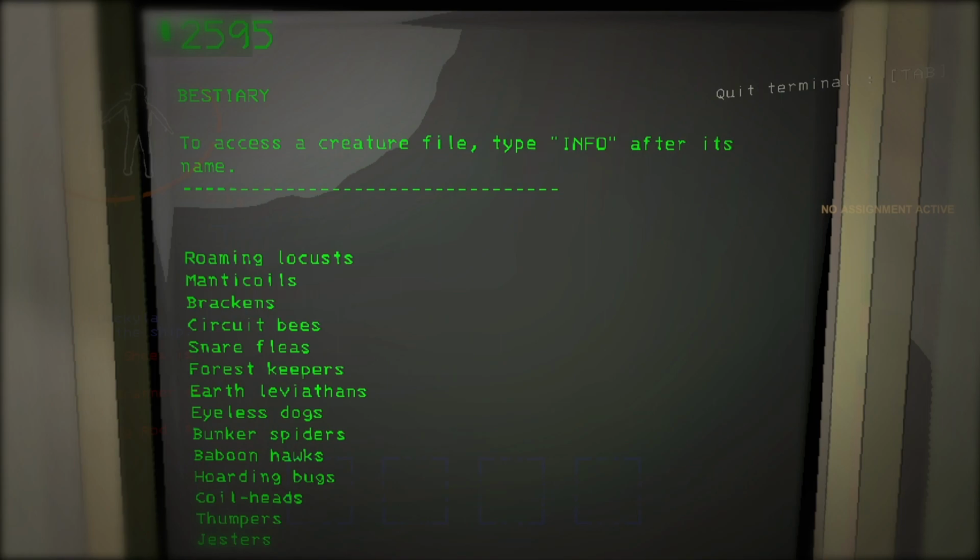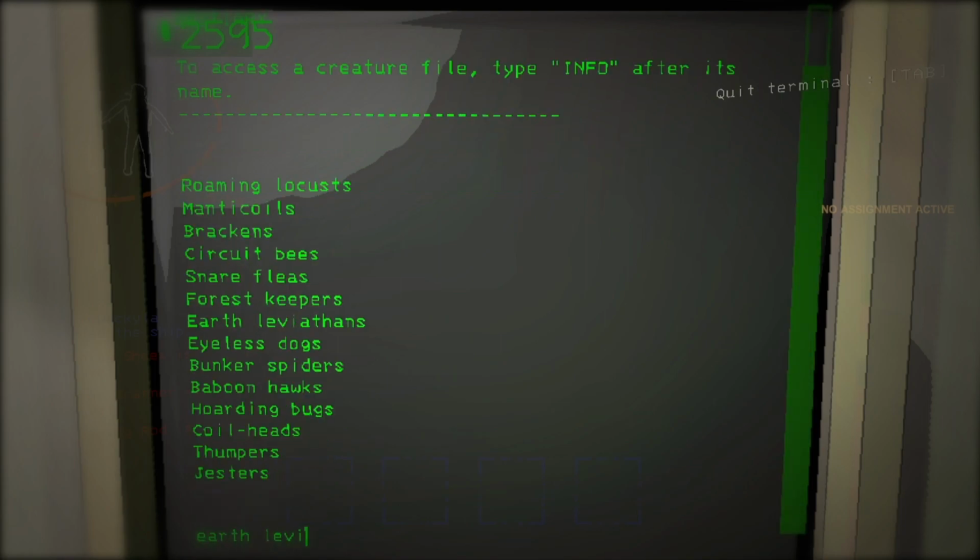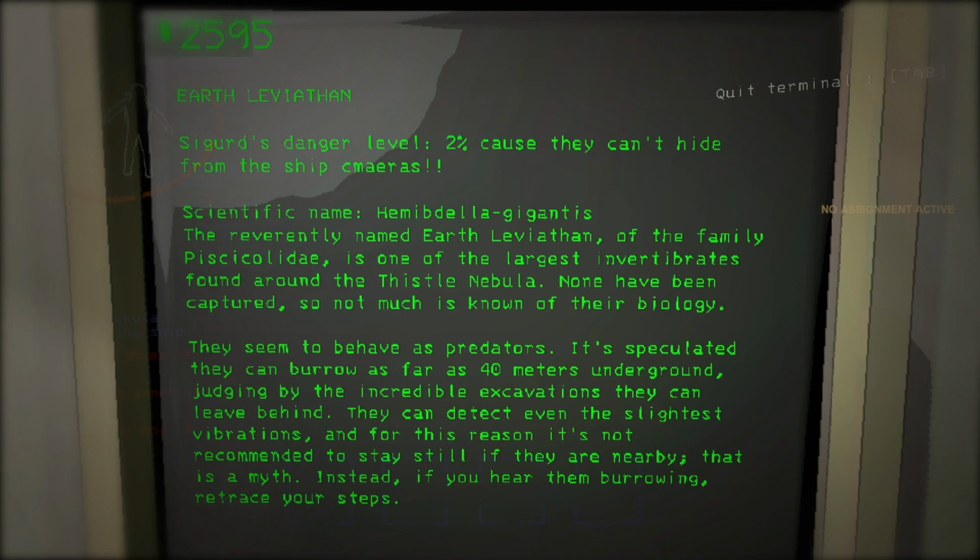Earth leviathans. Sigurd's danger level 2%, because they can't hide from the ship cameras. Scientific name: Hemiptera gigantis. The reverently named earth leviathan of the family Piscicolidae is one of the largest invertebrates found around the Thistle Nebula. None have been captured, so not much is known about their biology.